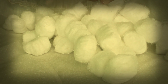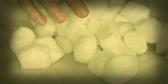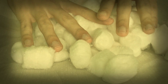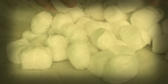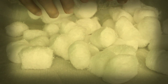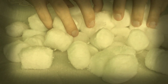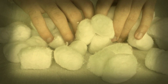As if they were little clouds, perfectly shaped, conveniently right in your hand. Look how fluffy they are. They're so fluffy and squishy. They're so soft and gentle, so soft to the touch, so precious, like little pearls in your hands.